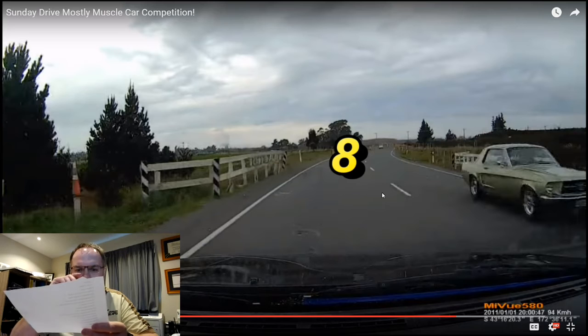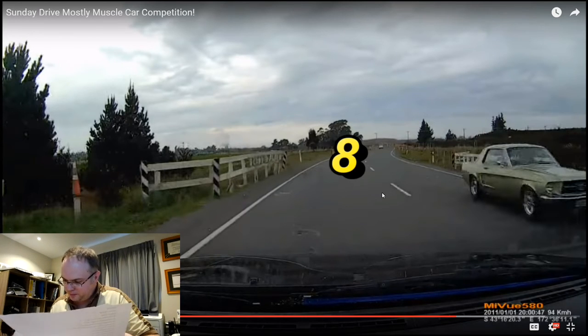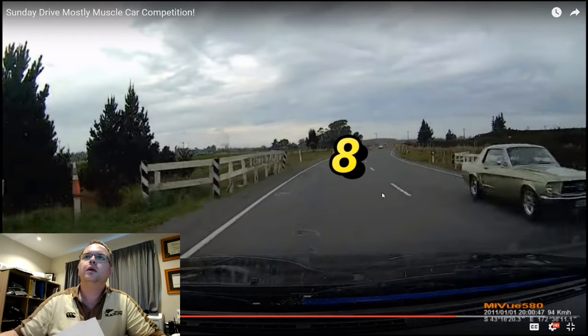I don't think he's very good at parking. He keeps reversing his Mustang into things and calls him a Notchback. Mustang, 68 Mustang, it's a Mustang.